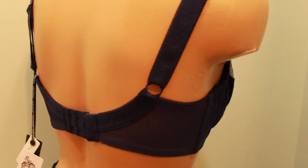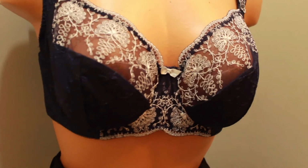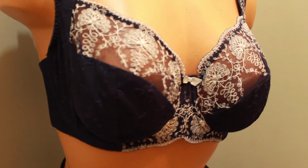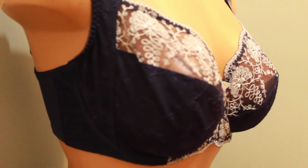It has 2 hooks, but it has 3 settings, so it'll last you a long time. It gives a nice round look, and it is quality material, and it's underwire. It looks really pretty under clothes.